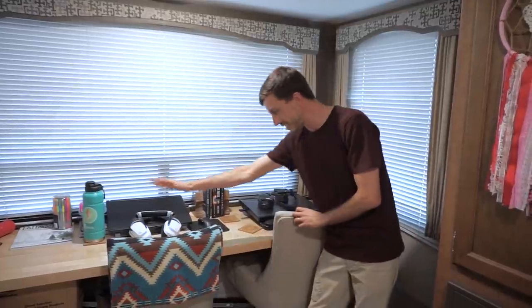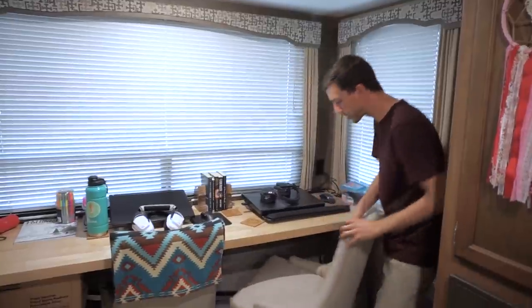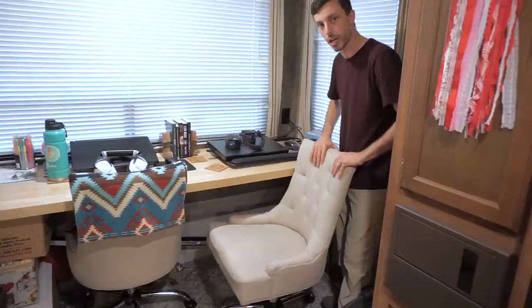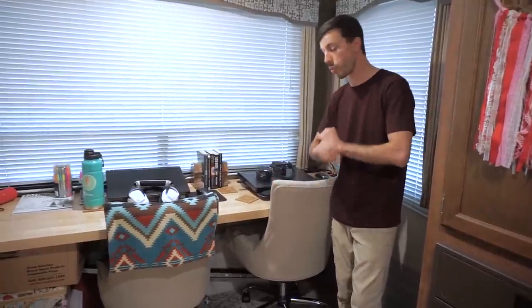So we decided to finally get rid of that dinette, and we built this table. This is like a desk situation, and we got these nice comfortable desk chairs so that we had nice comfortable ergonomic seating. And literally, I'm not even joking, within a week our back and neck pain just went away. I was getting tension headaches every single day. I haven't got one since.